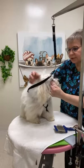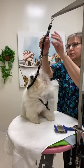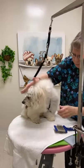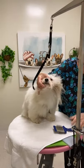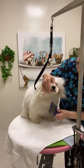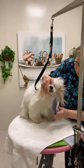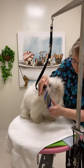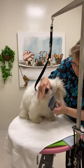For the mustache, I'm going to use the slicker. Just the corner of it with a little pressure from my brush.